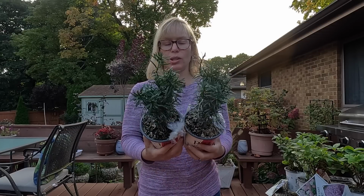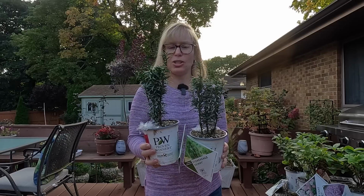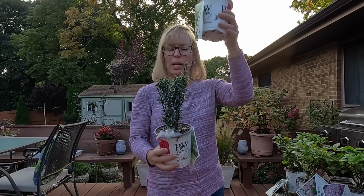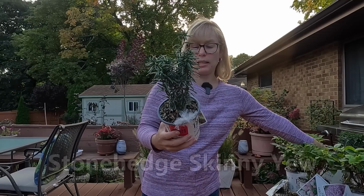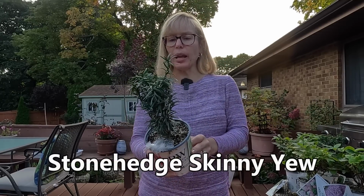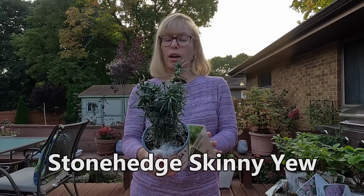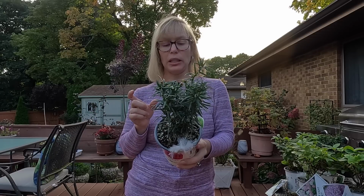And these yews are special in that they grow as vertical accents, so they stay rather skinny just like this, and they grow straight up like a pencil. And these are called Stonehedge Skinny Yews. And these are evergreen, and they are hardy down to zone 4 and up to zone 7. So they have a little bit smaller of a hardiness range.